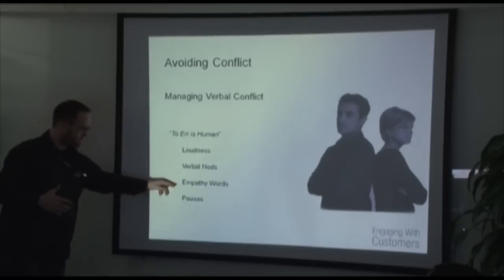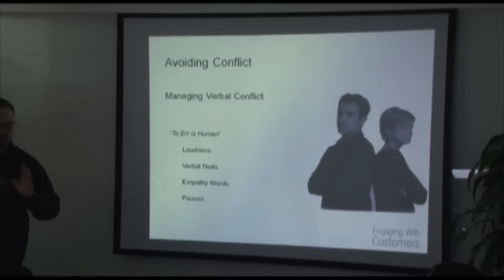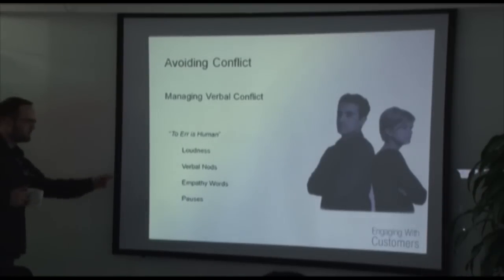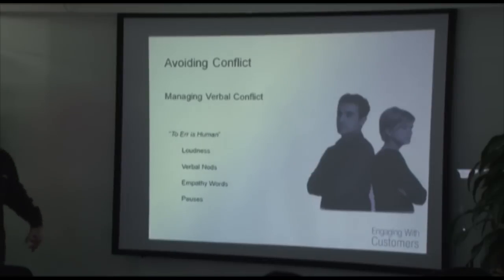Empathy words we looked at yesterday. I know, so you're realigning yourself. Yeah, for sure. Okay. Okay is okay, but it's at the end. A little okay. So we know empathy words, we're good at them. Verbal nods, this is a reaffirmation thing, where this is really when you're speaking to somebody in real time, when you're actually speaking.